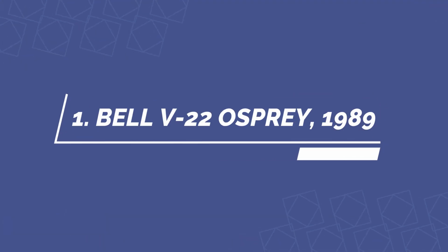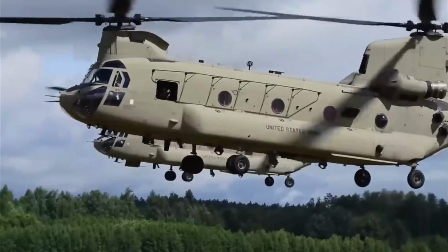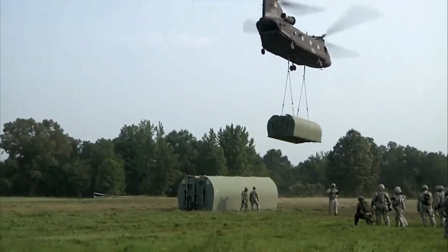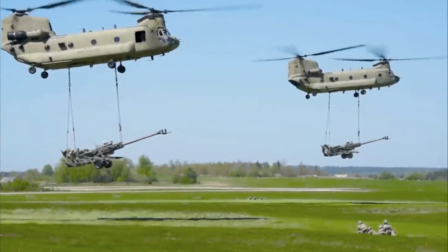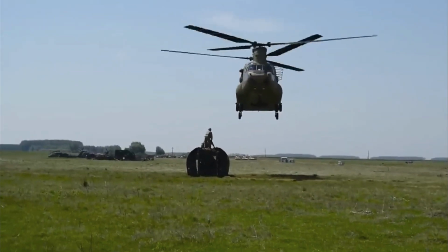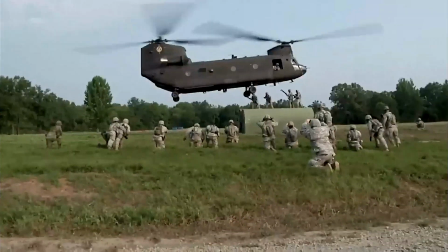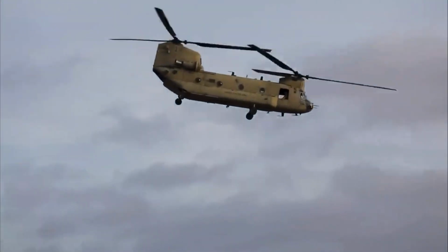1. Bell V-22 Osprey, 1989. The Osprey is the best kind of switcher and looks like something from a science fiction movie. During takeoff, it looks like a helicopter with 2 motors next to each other. There's nothing out of the ordinary there, but the magic starts a few seconds after it takes off like a normal helicopter. When the rotor blades start to tilt forward with the wing and your jaw drops, the chopper is now a twin-propeller airplane. This transformer technology is not only beautiful to look at, but it is also very useful.